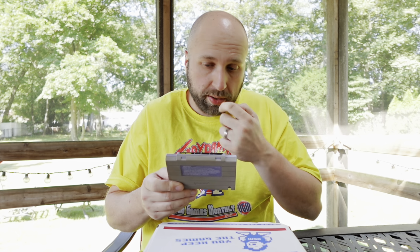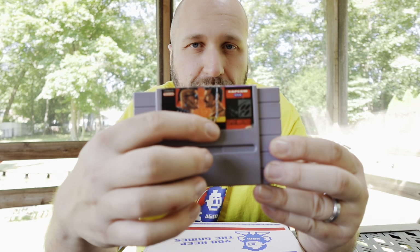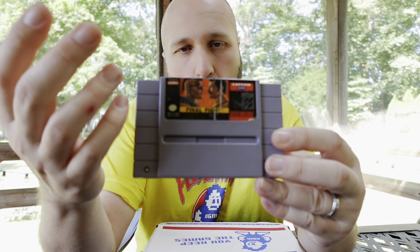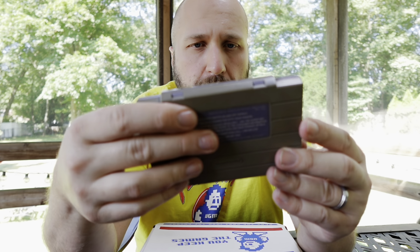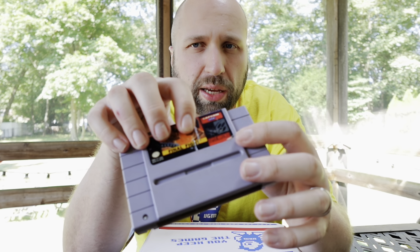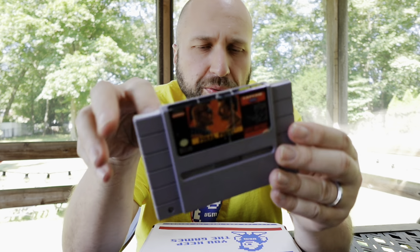Okay, this is a cool one. I'm not happy with the label condition, but Final Fight. Final Fight for the Super Nintendo. You can see there's some bubbling in the label. Again, it's an old game, I get it. We got some bubbling here too. It happens. Also some peeling of the label there. So the condition could be better. And it's a little faded, but again, I'm just being picky. It's an old game, I get it. But this is a cool addition, Final Fight. Alright, next one.